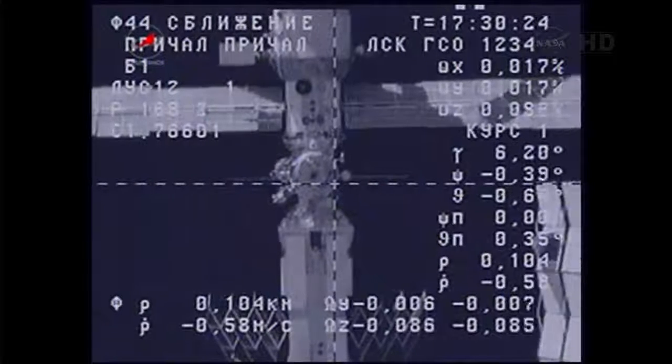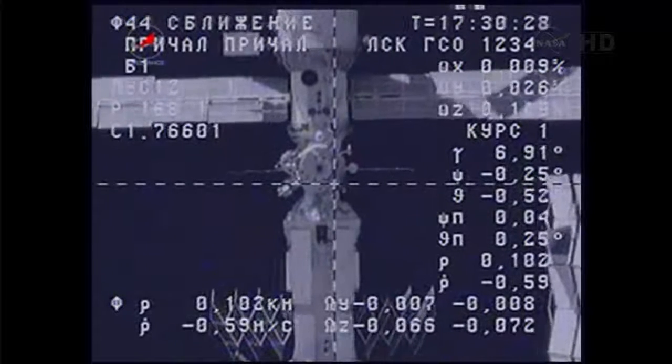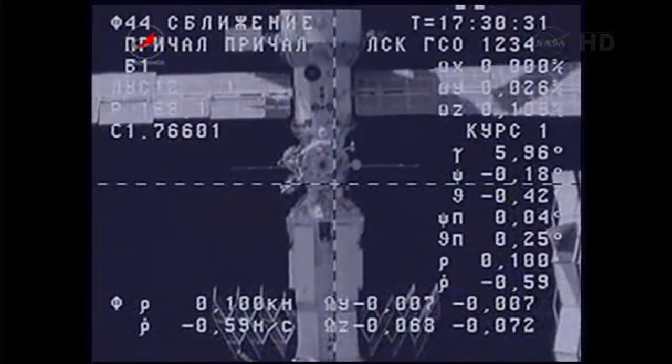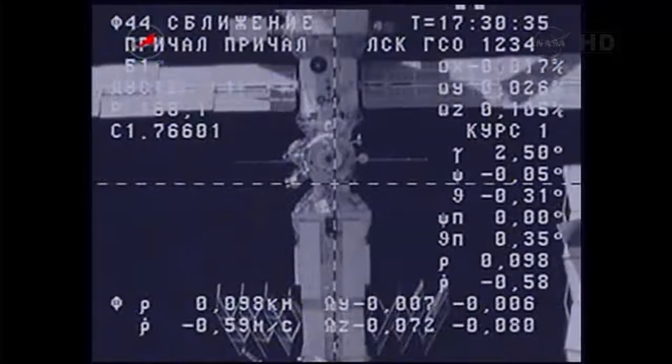So again, you're watching the onboard camera of this Progress 47 spacecraft as it is on final approach, just about to cross 100 meters. And the target is in the VKU center.